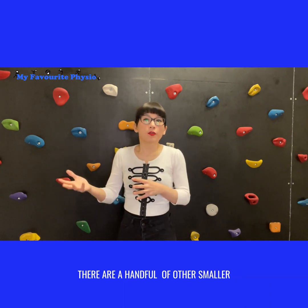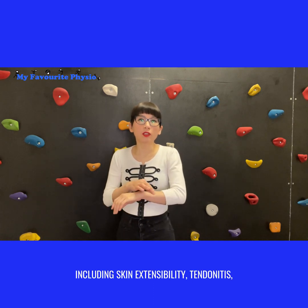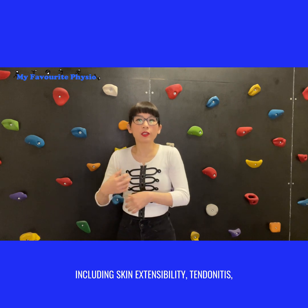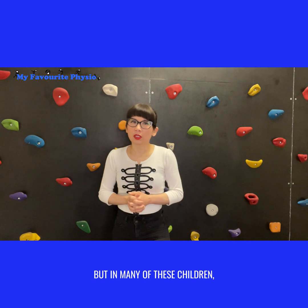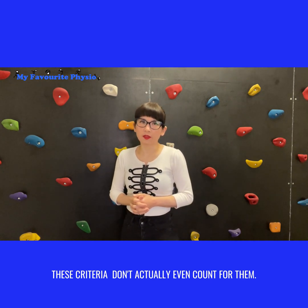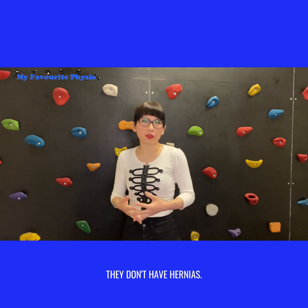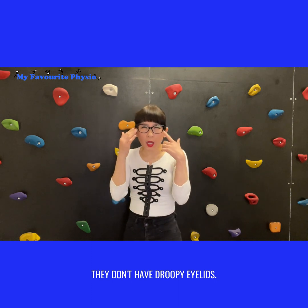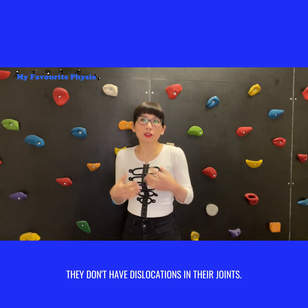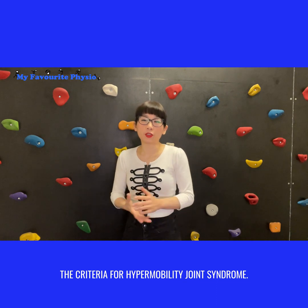There are a handful of other smaller criteria that we can look at, including skin extensibility, tendinitis, dislocations, and even organ prolapse. But in many of these children, these criteria don't actually even count for them. So they don't have organ prolapse, they don't have hernias, they don't have tendinitis, they don't have bursitis, they don't have droopy eyelids, they don't have dislocations in their joints. So for those reasons, those children definitely do not fulfill the criteria for hypermobility joint syndrome.